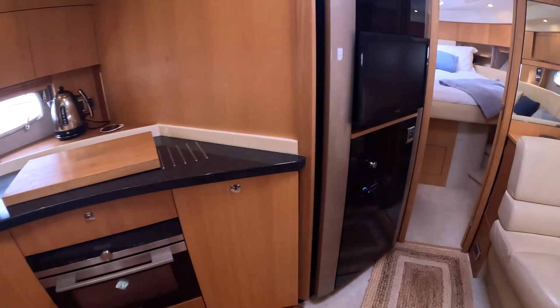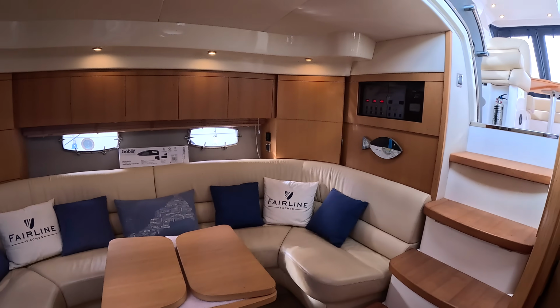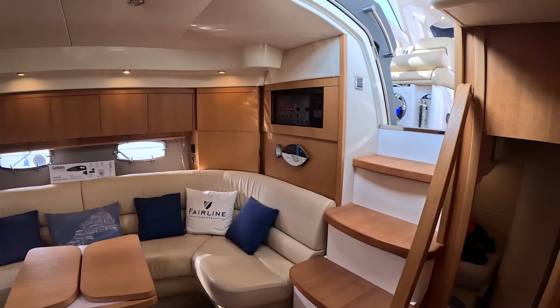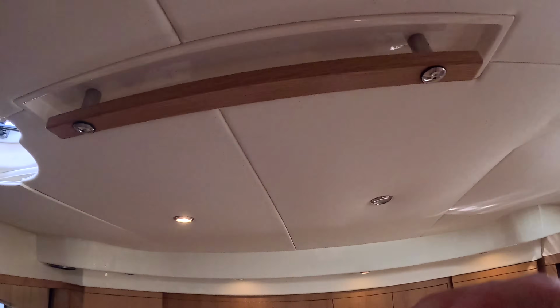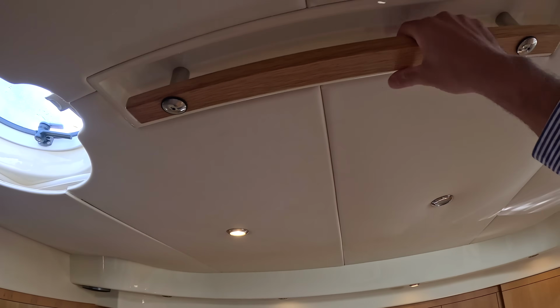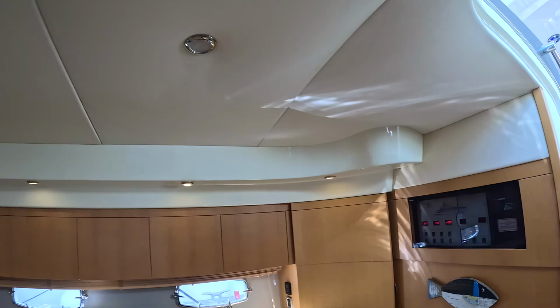So coming down in the saloon, and this is another area where the Targa 47s really do work well. What's nice in the saloon is there's just a lot of head height. As soon as you come down here, you've got lots of head height, nice easy stairs down into this area itself. And then you've got things like, I like this handhold. That's a really sensible thing to have on these. The Fairlines were good at that. You've got that up there, if you're underway, something to grab onto as you're coming down to grab a coffee or a tea or check everything's okay down here.